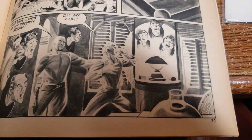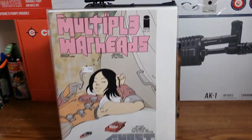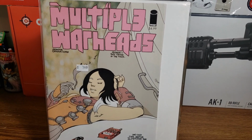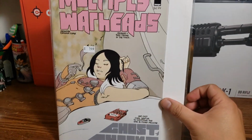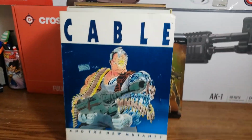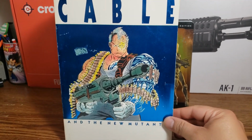Kind of painted or ink wash. An issue of Multiple Warheads by Brandon Graham. Shout out to him for sticking up during that drama. Oh yeah, that Multiple Warheads is a one-shot, heavy Mobius influence.